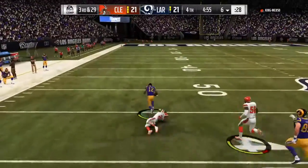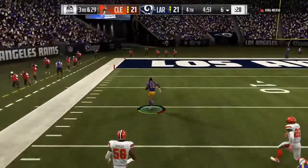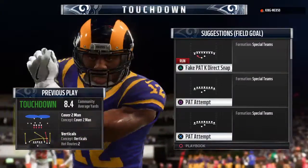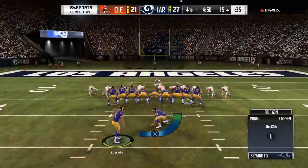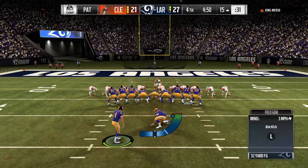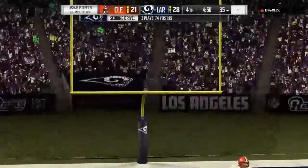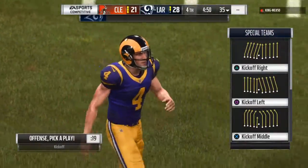This is caught. It's Cooks. Brandon Cooks, 30, the 20. And he'll get into the end zone. Touchdown, Rams. Brandon Cooks, 94 yards. And the Rams have broken our tie as they take the lead. Zerline connects on the extra point, and they will take a 7-point lead.